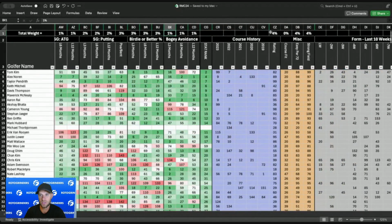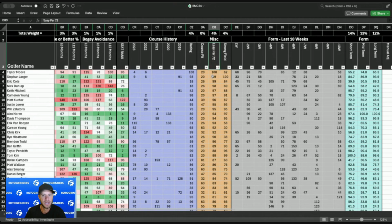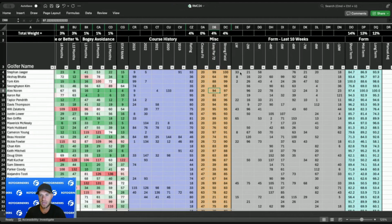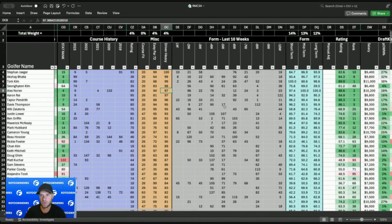We have course history only at 4%. I don't think you need to have great course history in order to play well this week. We have easy par 72 courses, again, this is from the Rabbit Hole on FSperts. Taylor Moore's number one, Yeager, Eric Cole, Nick Dunlap, Keith Mitchell. That's over the last 2 years. Strokes gained on driver-heavy courses, we have Yeager, Akshay, Tom Kim, SH Kim, and Alex Noren kind of leading the way there.